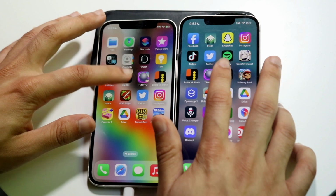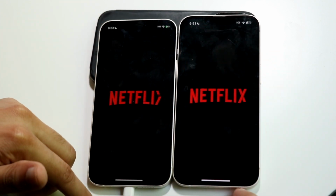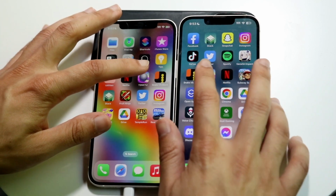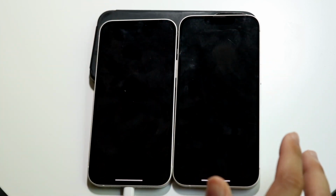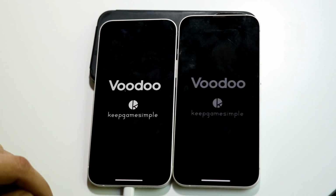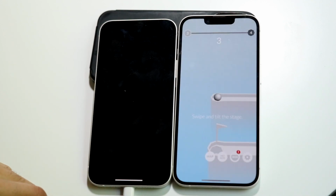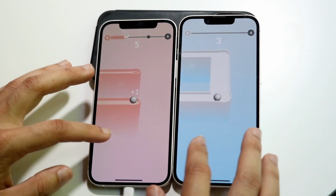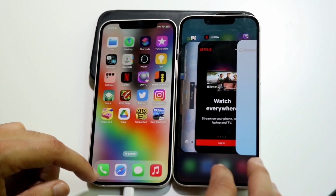Netflix, 3, 2, 1. Okay, iPhone 14 I think was faster. Thank you, 3, 2, 1. And the iPhone 14 again is the faster one. iPhone 12 slightly slower. Seems like there's a little bit more glitching going on with the iPhone 12 as well.